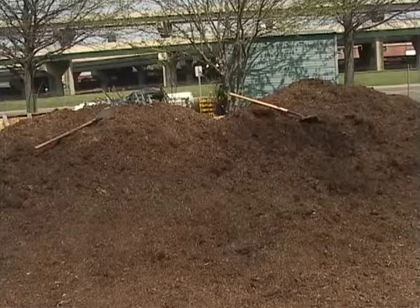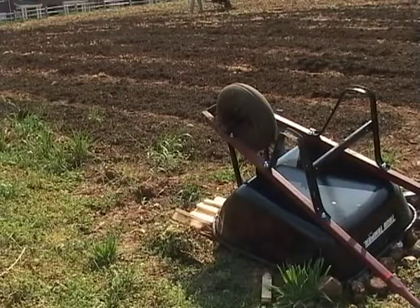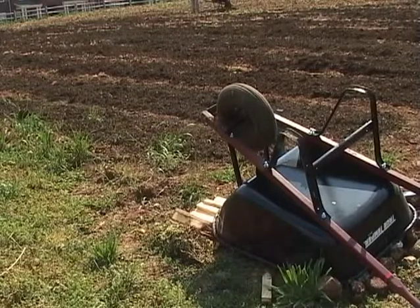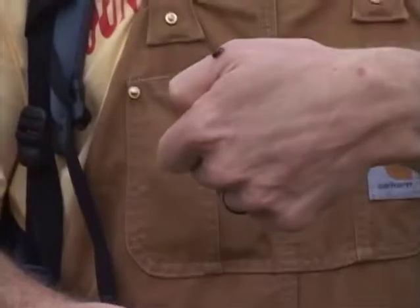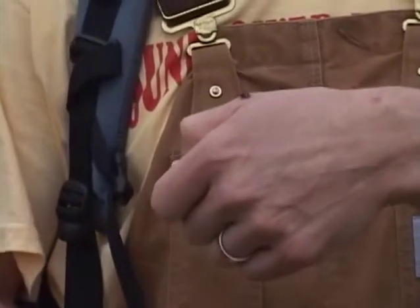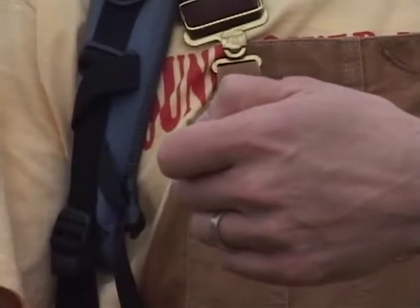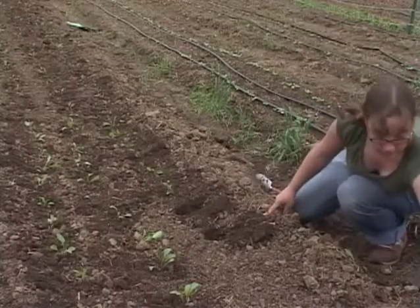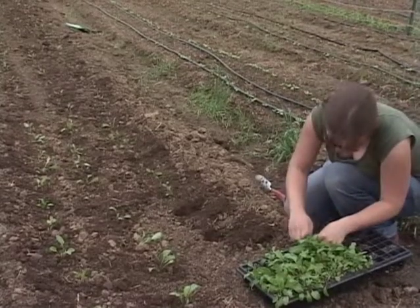So we try to get beneficial organisms such as earthworms and ladybugs, those pretty little ladybugs. They're also voracious aphid eaters, so growers can actually purchase ladybugs. So it's an open way of working, instead of fighting the land constantly.